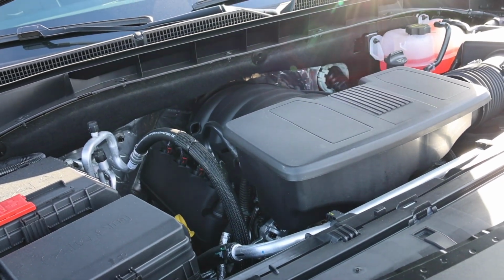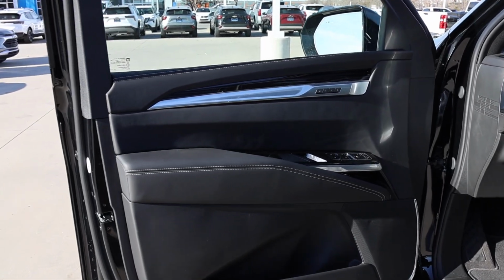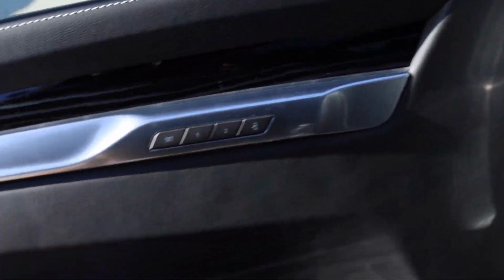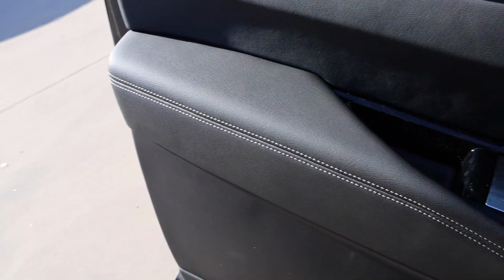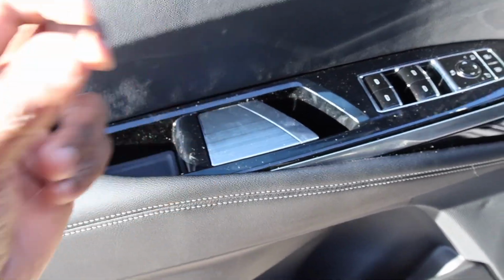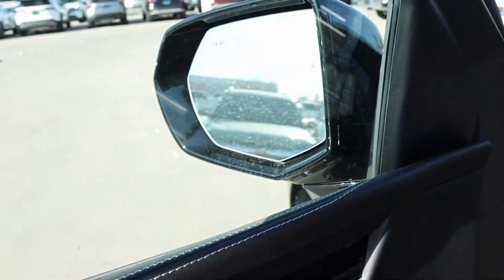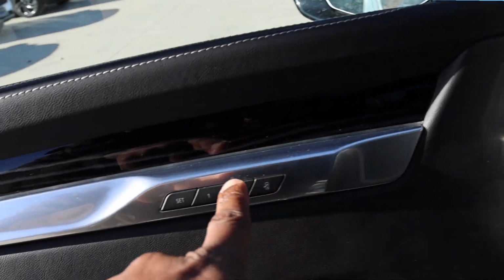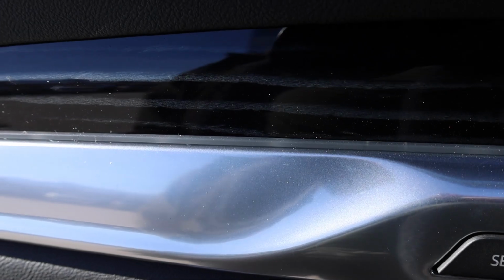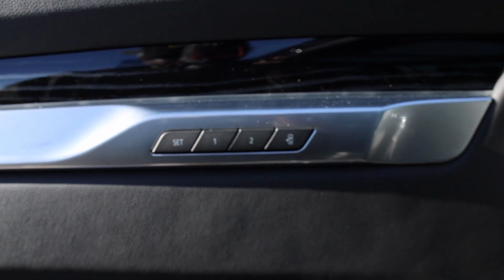Let's go ahead and check out the interior. The Escalade Sport gives you everything you would ever want in an SUV. All this leather wrapping on the door, including here, you have this stitching that's finished in white, piano black, and then this is the door handle. It's like a metal trim piece. Auto up and down for front and rear windows. You have the power folding outside mirrors. You have this satin and this black trimming here with like this silver accent. Kind of looks like wood, but it's not really wood. Hopefully you guys can see it. You have your seat memories right there.